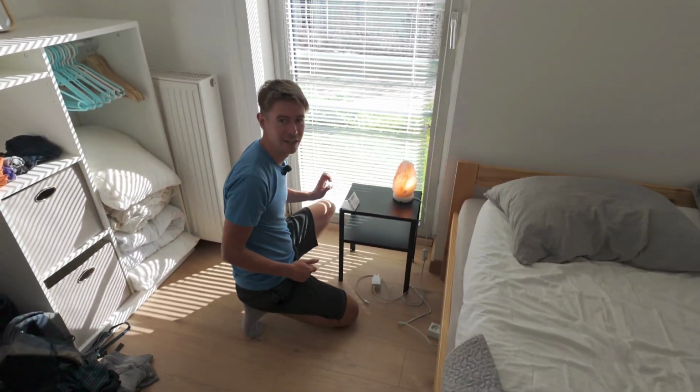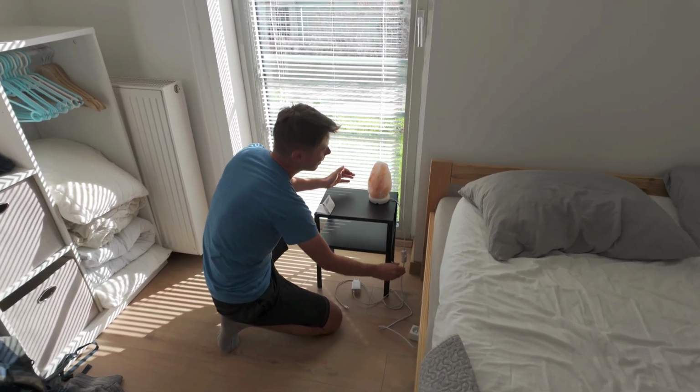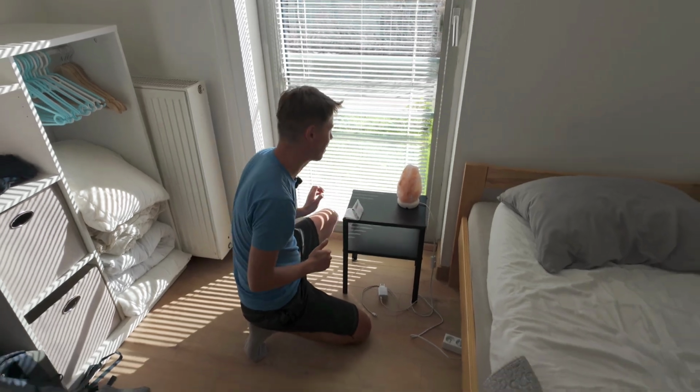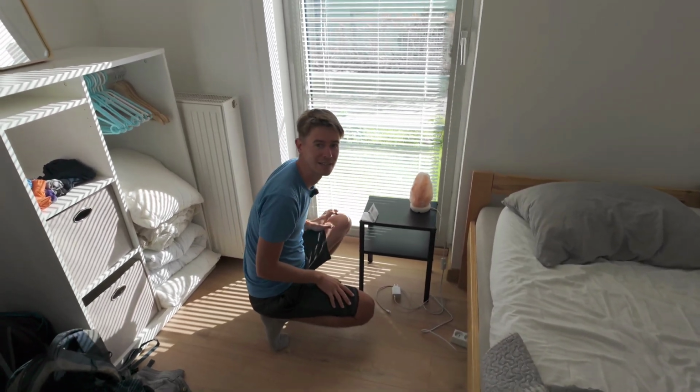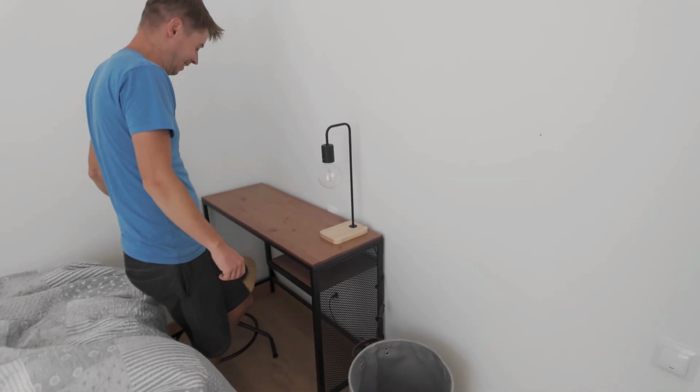Here we have a Himalaya salt lamp. Oh, that's blinking on camera. Oh, okay. It's not doing that in real life. It's not flashing or anything. So a nice Himalaya salt lamp. But it looked like a party. That was nice. And here, this is the office.